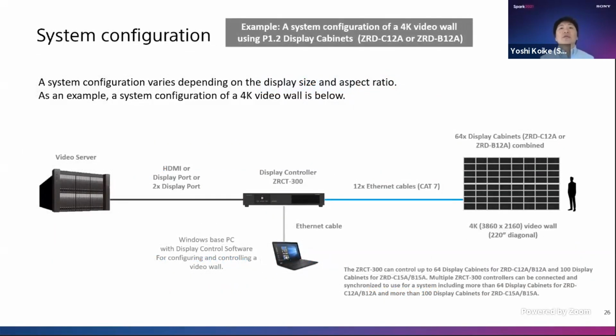So let me talk about system configuration. This slide shows an example of a 4K video wall for pixel pitch 1.2. First, you can connect video server with a display controller through a single HDMI, single display port, or a dual display port. And then you can connect the display controller with each display cabinet by Ethernet cables. And then you can connect each display cabinet within the wall by daisy chain, by Ethernet cable here.